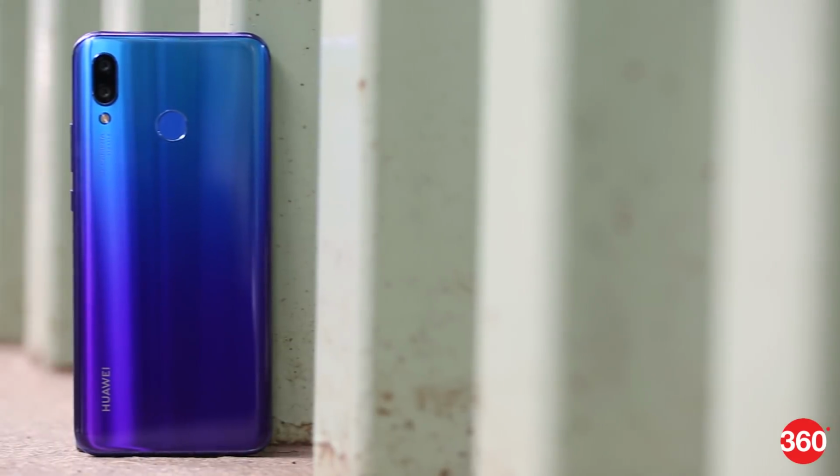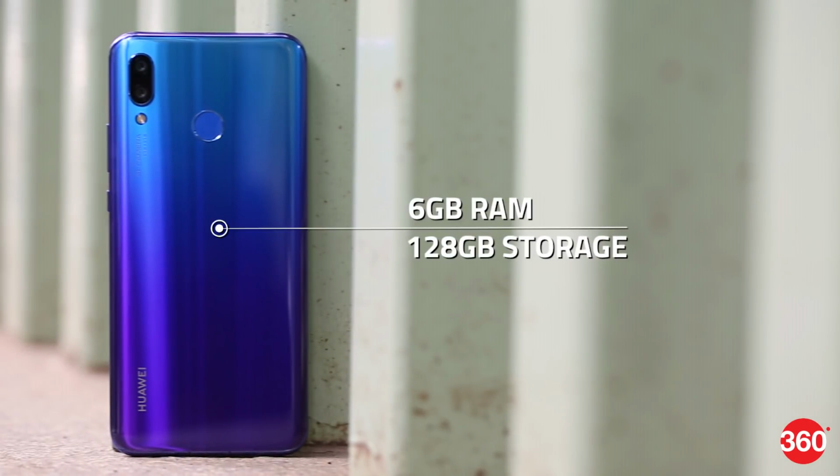Huawei has only launched one variant of the Nova 3 in India, which ships with 6GB of RAM and 128GB of storage. Sadly, the Indian variant doesn't get NFC, another feature that's present in both the OnePlus 6 and the ZenFone 5Z. Other missing features also include FM radio, wireless charging, and there isn't any sort of water resistance either.